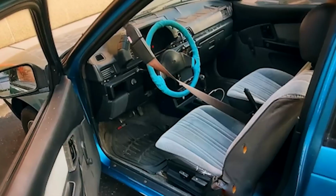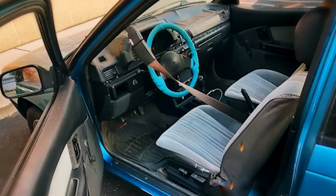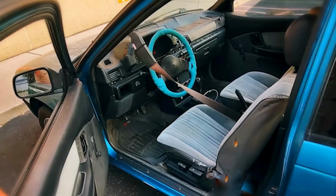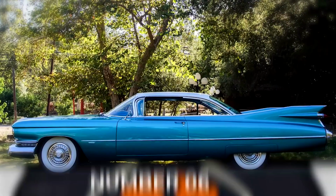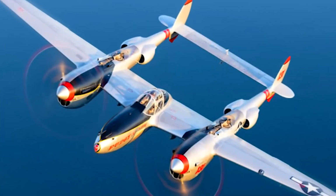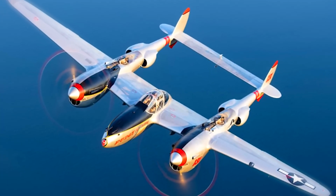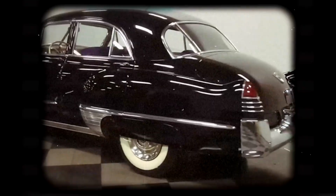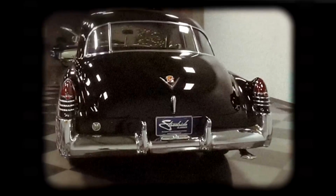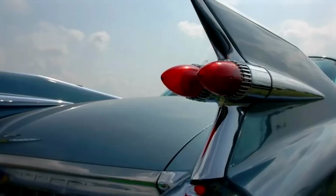Despite their flaws, vehicles equipped with automatic belts had lower crash death rates compared to those with manual belts during their use. Tail fins. Tail fins made their debut in 1948 on the Cadillac, inspired by the twin rudders of the P-38 fighter plane. This design element quickly became a symbol of futuristic and bold automotive styling, reaching its peak with the 1959 Cadillac Eldorado, which featured dramatic, jet-like stabilizers.